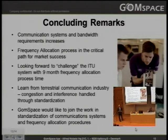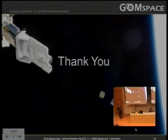But I think the community could also learn from the terrestrial world that, if you need to deal with congestion and interference, the only way is to stabilize some of the communication systems that we have, to handle interference much better. And GomSpace is willing to participate in that kind of work. Thank you.